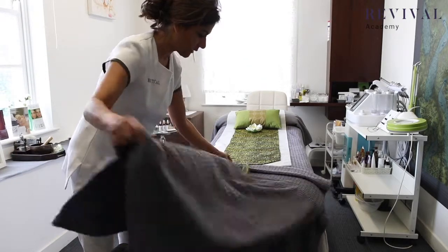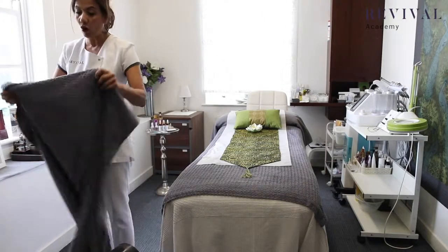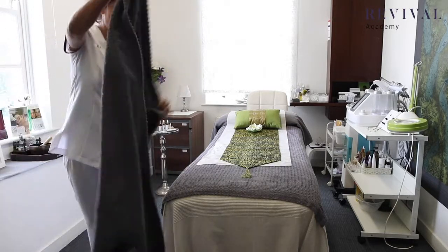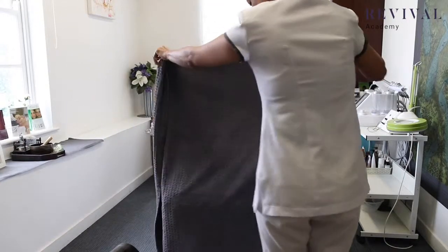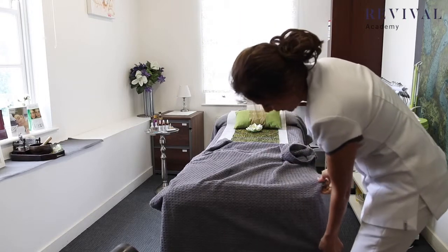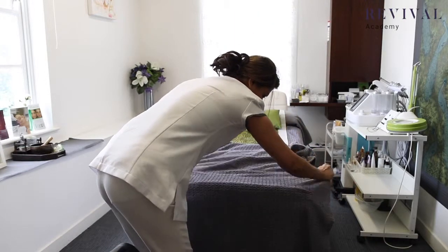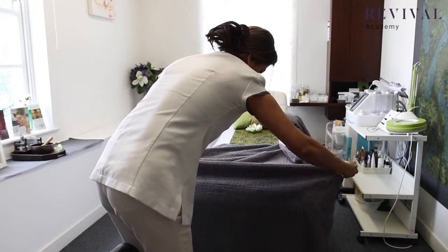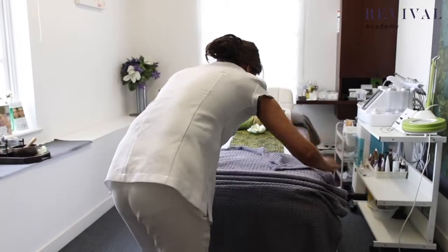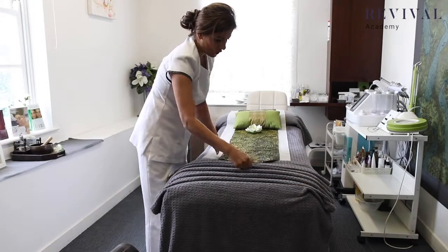Okay, so this is usually a towel which covers the whole of the client, and it's a towel sheet. Okay, that goes, it's lined up to the end of the bed, so you can see at the bottom of the bed is just almost touching the floor. So now you backtrack. Okay, there's the towel, and this silk actually goes up on top.